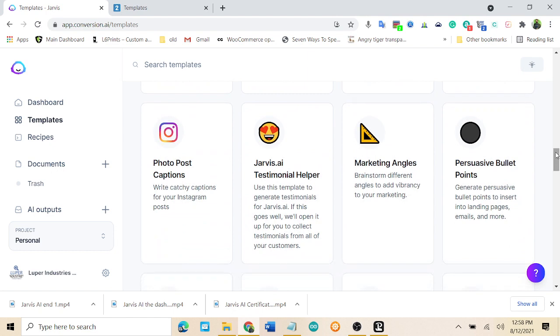All right, photo post captions. That's for Instagram. If you're doing Instagram with your business, which I recommend, you want to hit all the major social media for your business, any kind of website you have. You want to hit the major ones.